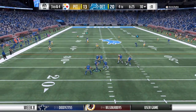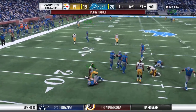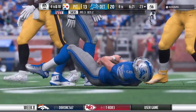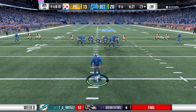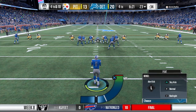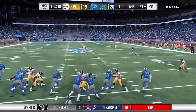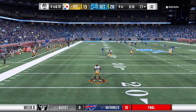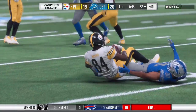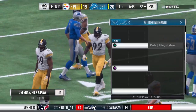Now a play fake at Stafford. And the pressure gets to him and brings him down. Stafford is sacked. Now after the punt on that play, we've got a man down on the field. While the trainers take a look, we'll step aside. Here's Sam Martin now as he's on to punt for the first time tonight. Yards on the punt there. And the Steelers will go on offense here, 1st and 10.